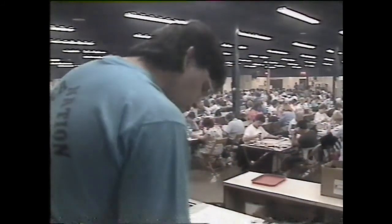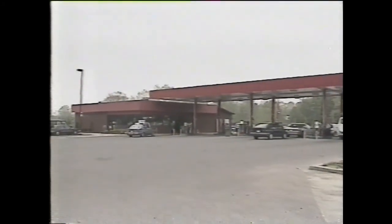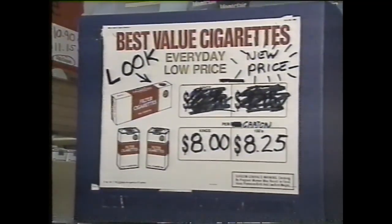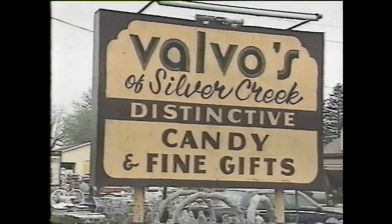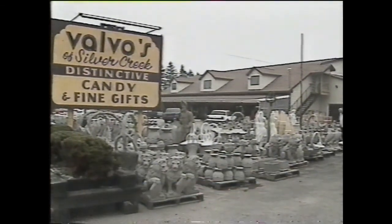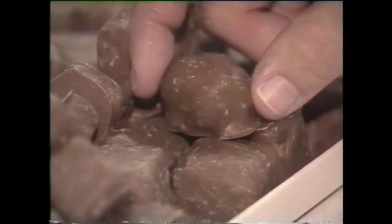Not a penny. By the way, since the Indian reservation is considered a sovereign nation, they do not pay state taxes, and their stores, like this Seneca Service Mart just down the road, can sell gasoline and cigarettes at far cheaper prices than even the national discount chains. Next door in Silver Creek, New York, is Valvo's, a most unusual store that sells cement garden statues and fresh-made chocolates. In fact, three generations of the family have been candy makers. And one of the special reasons you want to stop at Valvo's is sponge candy. It's kind of different. It's like a honeycomb type of candy, I would say.